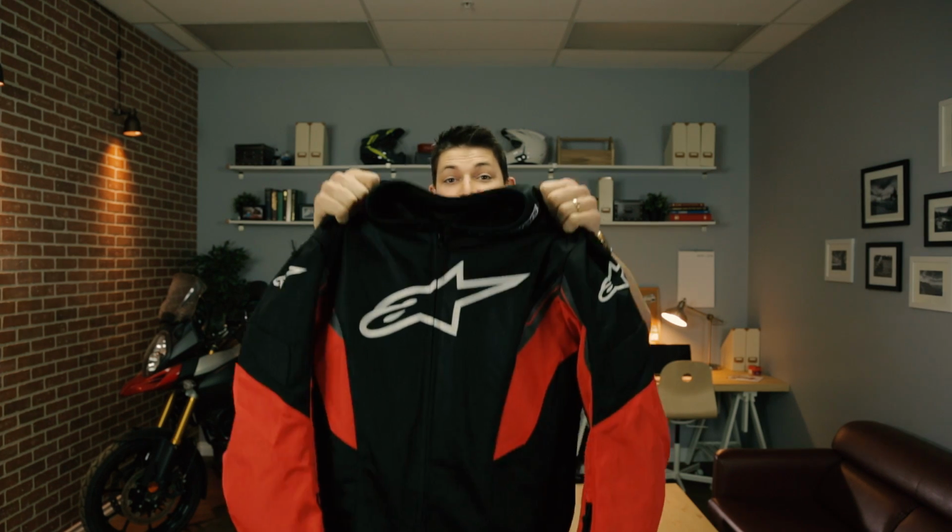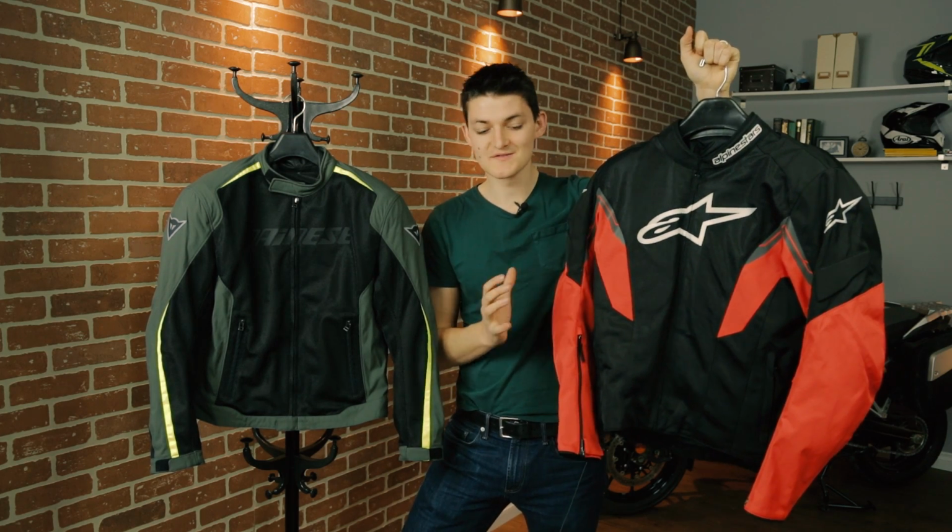Now there's an elephant in the room today, and that's the Alpinestars Viper Air. It's a very similar jacket for $220, which is kind of embarrassing for the Dainese's $350. But I noticed 2 things that tip me towards the more expensive Hydra Flux.